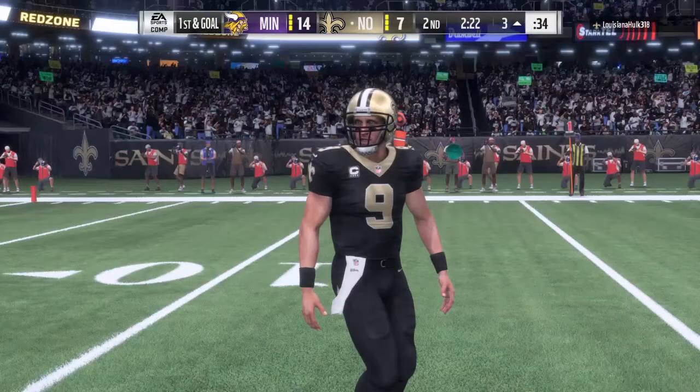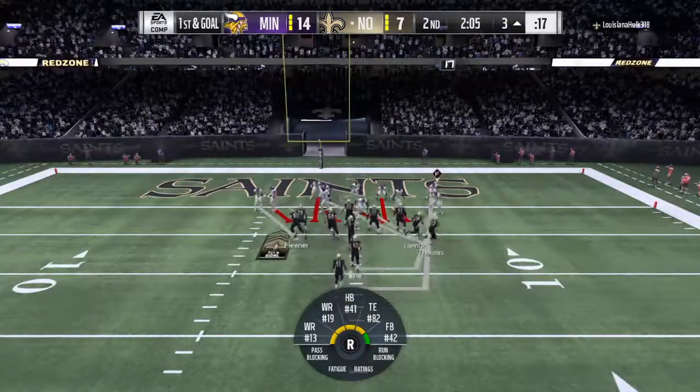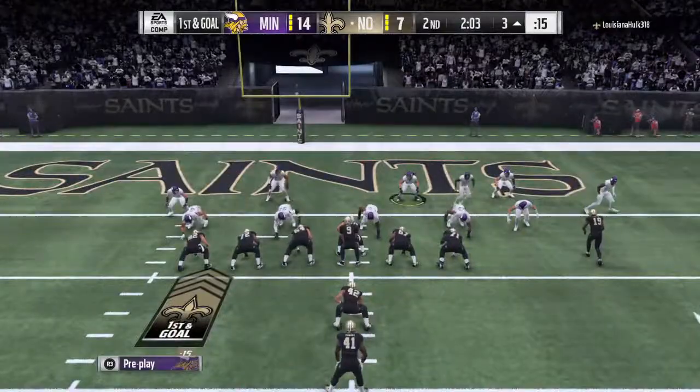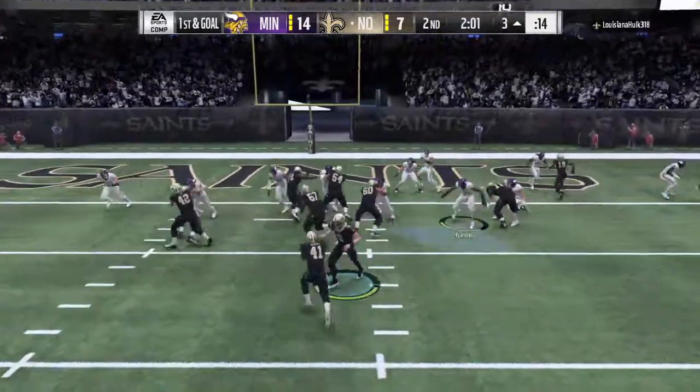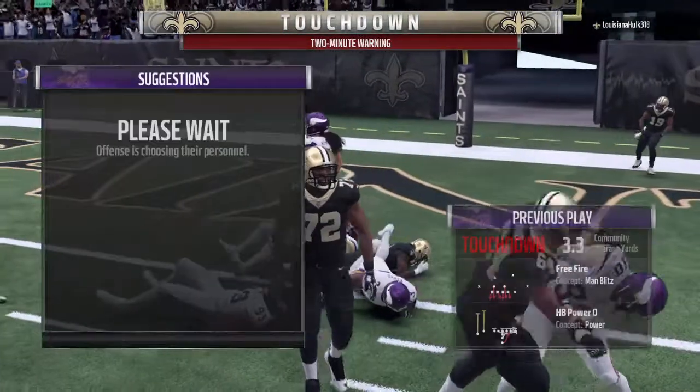That was a nicely run slant route, and what the receiver's trying to do is make the defender think he's going upfield for a deeper route, and then breaks it off, usually after about 3 to 4 steps, and cuts towards... And he takes it across and into the end zone.